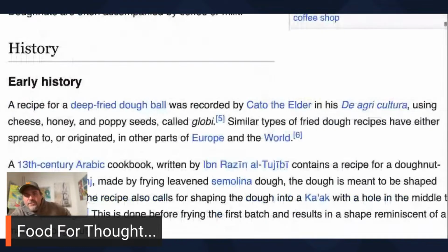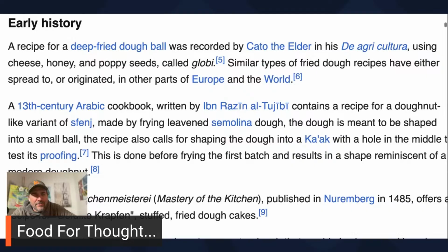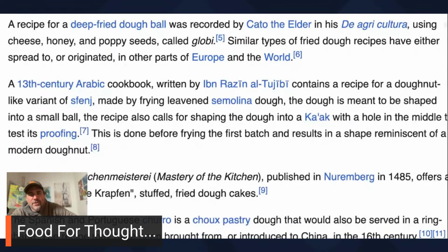A recipe for the deep fried donut ball was recorded by Cato the Elder in his De Agricultura. That sounds super fancy for making donuts. Using cheese, honey, and poppy seeds. It's not really a donut. It's not really, similar types of fry. That's a recipe for a deep fried dough ball.